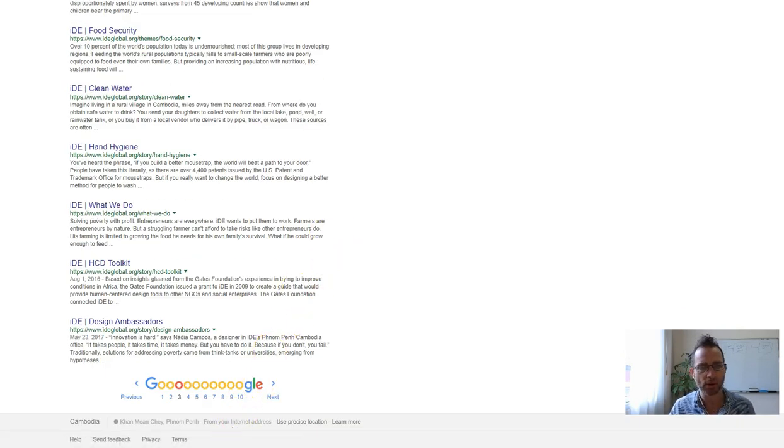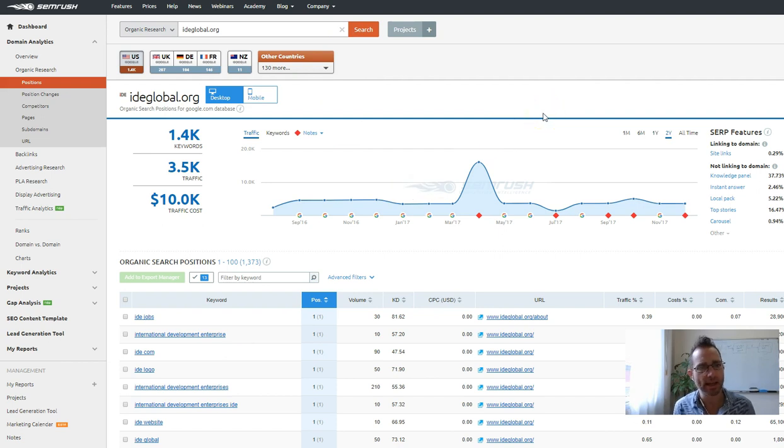Let me give you an idea of the sort of traffic that we're looking at. This is you over the last 2 years based on just US searches. You rank for 1,400 keywords, which is fantastic, but generates you 3,500 visitors, which is a good bit of traffic. And I can see here that you had a giant spike from 3,000 to 16,000, which is massive. I'd certainly look into that. I'd imagine it's from some kind of advertising campaign. Perhaps, I don't know, I haven't looked into it yet.